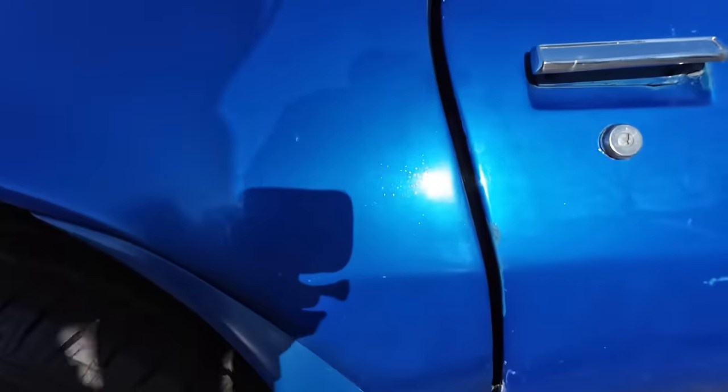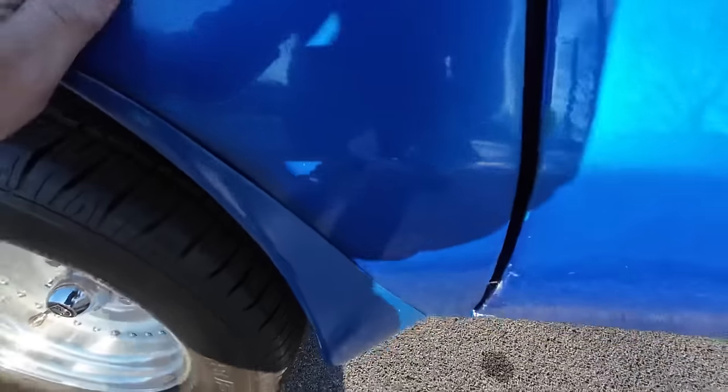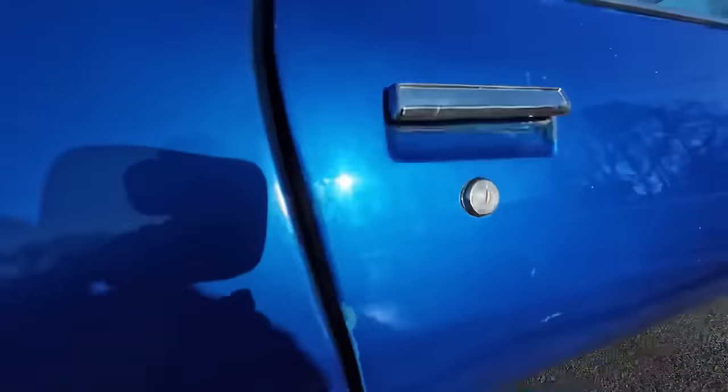A lot of chemical peel. That's where they didn't clean the paint very well when they painted it. Left trash in the paint. Dirt. I'm just gonna use my shadow to show you, so it ain't all mixed up. Chips on the edge of the door, under the door handle. This one needs a paint job, guys.